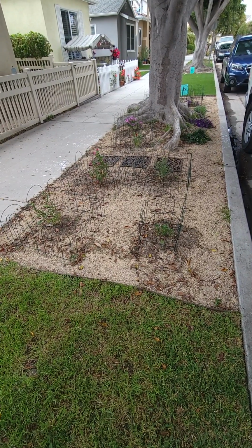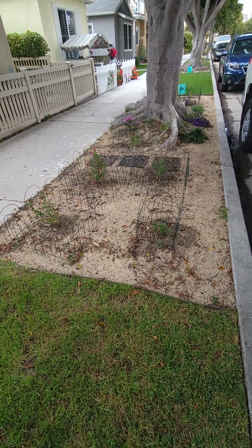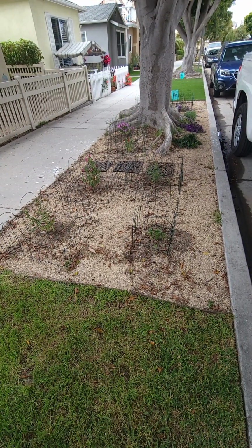We are here in Seal Beach, California, and I'm going to show you a parkway and the challenges of planting landscape material in a parkway in a congested neighborhood.